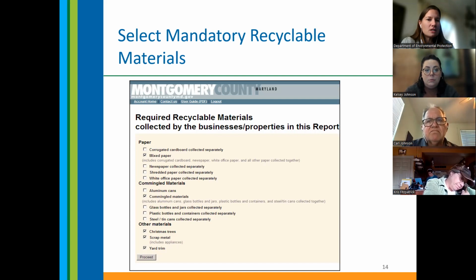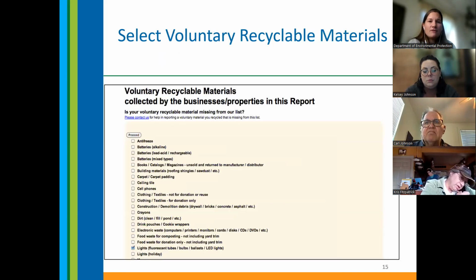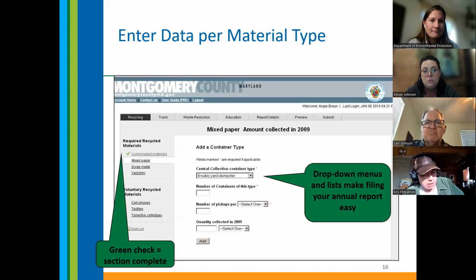And then you'll want to choose Christmas trees, scrap metal, and yard trim. If you don't have any scrap metal for that year, just make a note of that, because we always do need to know if you've done any scrap metal recycling for the previous year. So you can either choose scrap metal here and put not applicable, non-collected, or you can write it freely in the section that says education or waste reduction. And we'll talk about that in a second. Then if you have any of the voluntary recyclable materials that we talked about, you can choose those here. If you don't, then you would just click proceed.